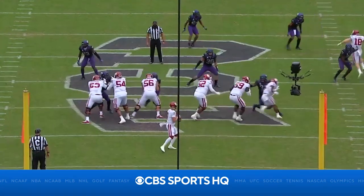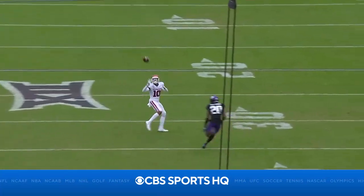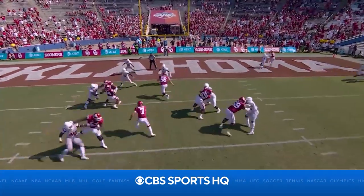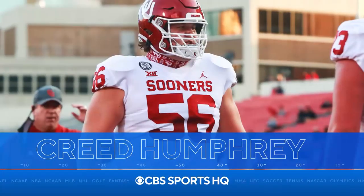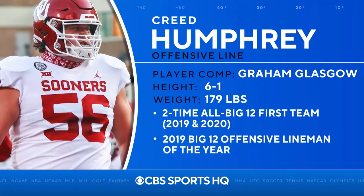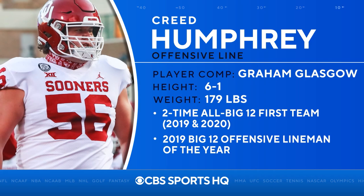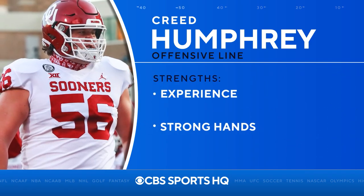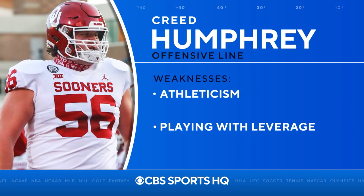I think coming in and talking to most scouts, most people view him as a second or third round draft pick. Kind of reminds you of a Graham Glasgow, the center from the Broncos. This is a center that's one of the best in the class, and if he gets his hands on you, you are staying there. One of the things that I like most about him, and you'll hear this from the GMs and from the scouts around the league, is he gives you a lot of flexibility. He's a 3-year starter, and he can play any position on that interior offensive line.